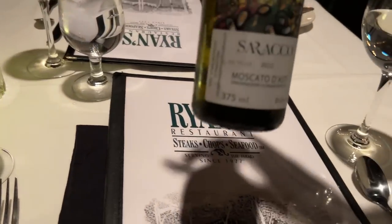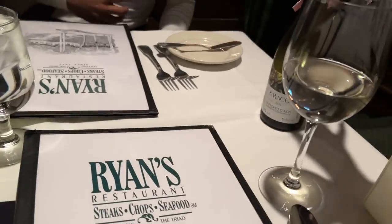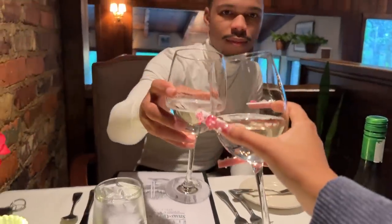All right, y'all, this is the half bottle. She had me try before she fully poured it, but it's really good. It's really sweet. Cheers to four years. Try it.